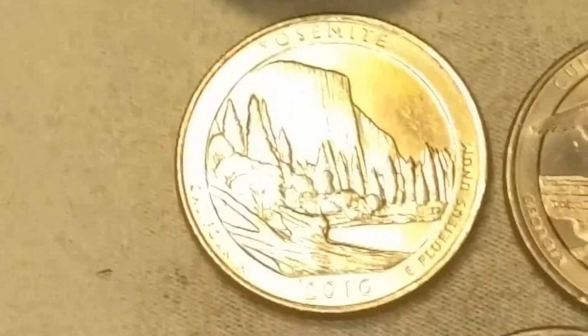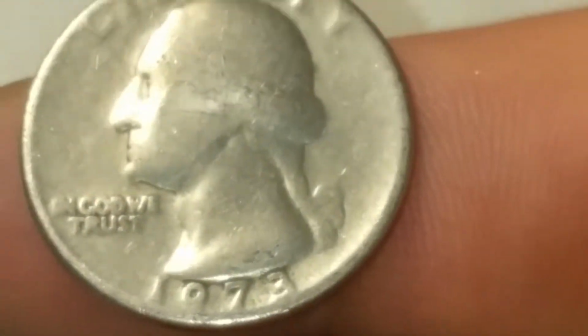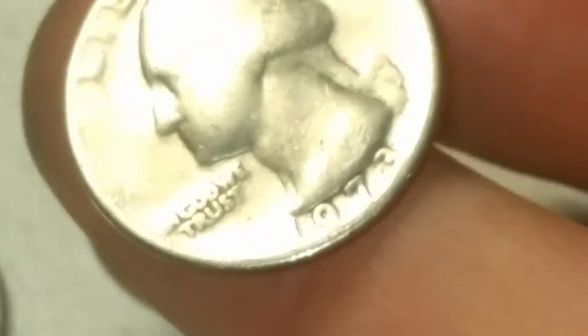I only came across one 2010 Yosemite to add to my new collection. And then I had this one. I thought it was silver at first, just because of how worn it was. But it's a 1973. And I don't have my scale right now. I might weigh it, whether that'll do any good or not. I think this is probably what they consider a drier coin.